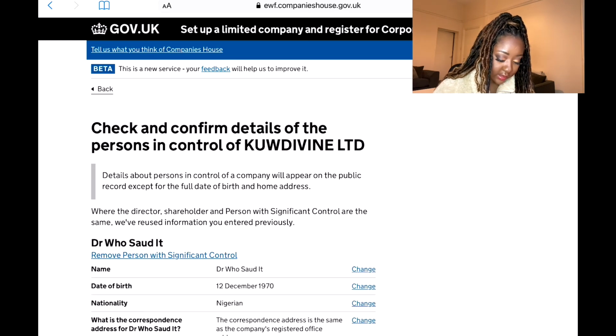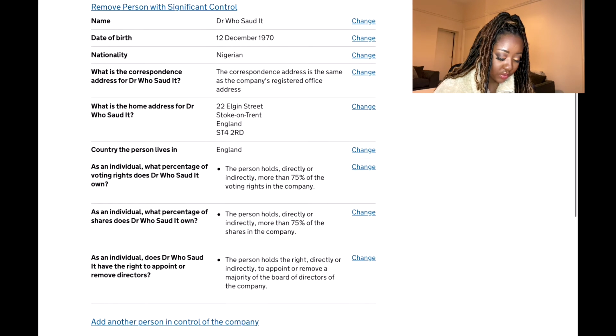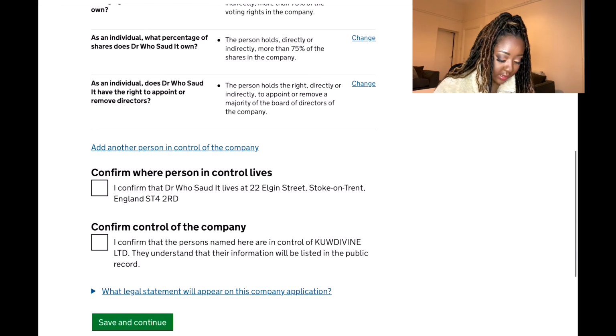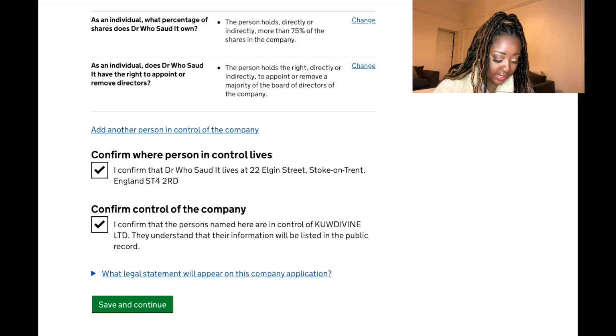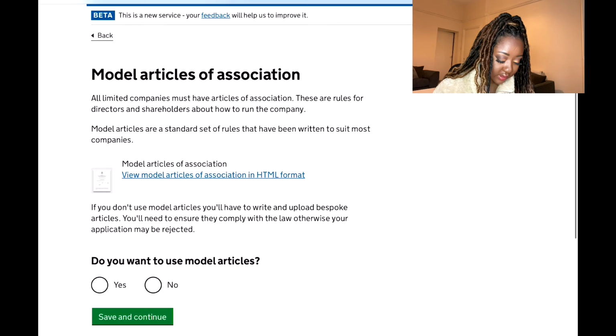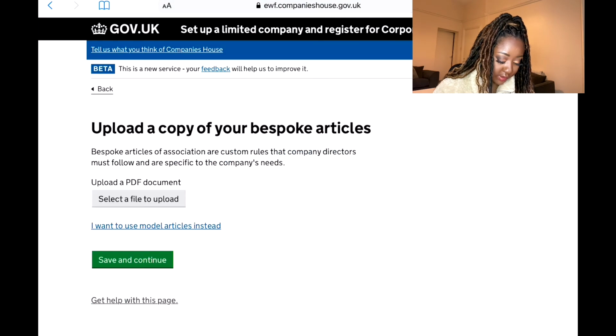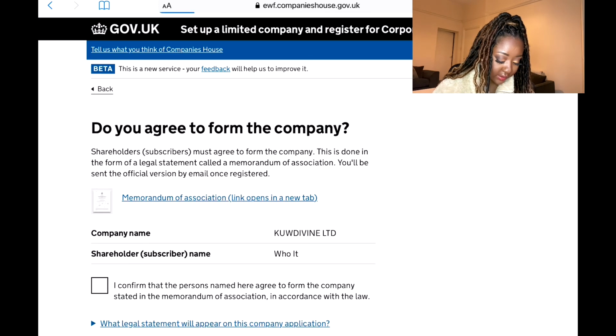Check and confirm the details of the persons in control of KUW Devine Limited. So you check all the information, confirm and confirm. So that's confirming who said it lives, and confirm who said it has control of the company. Save and continue. Model articles of association. Do you want to use model articles? No. Or you can click yes if you want to. Upload a copy of bespoke articles. Actually, I want to use model articles instead because I don't have time for that.